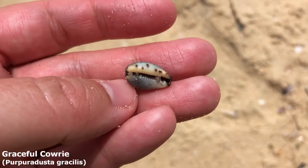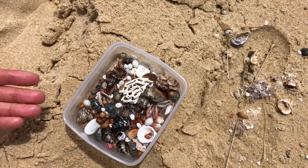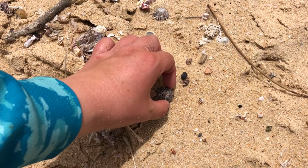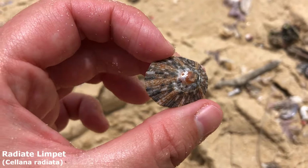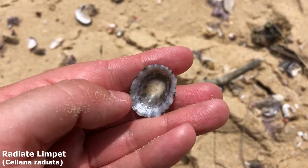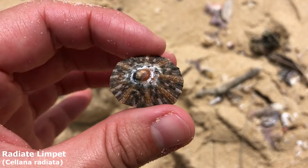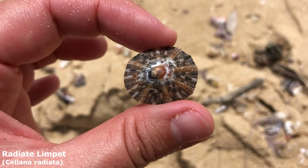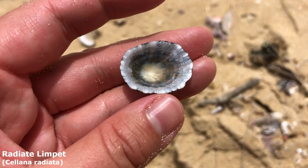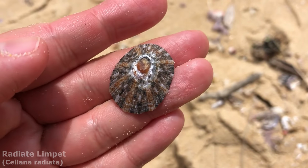It's another graceful cowrie. I have actually been adding a few of these to my box so far. Okay, maybe I like this one. I usually don't pick up many of the colorful limpets here because they're very, very common. You pick them up and they turn white, or they're super worn away. Anyway, this one, I'm actually not very good at identifying limpets when it comes down to it. This one's either a common variegated limpet or possibly one of those rayed wheel limpets.